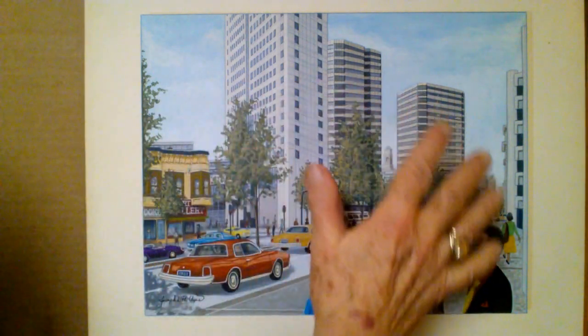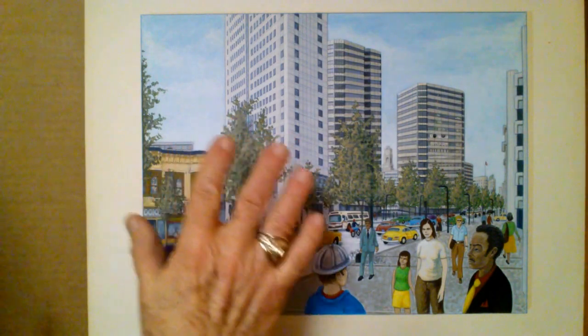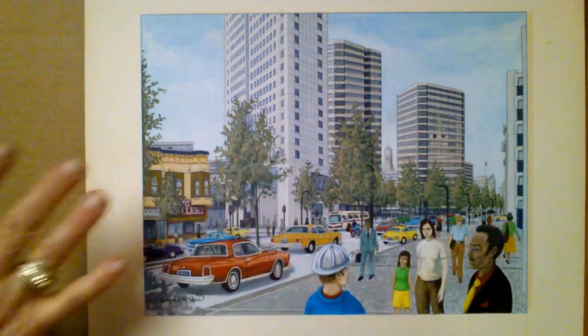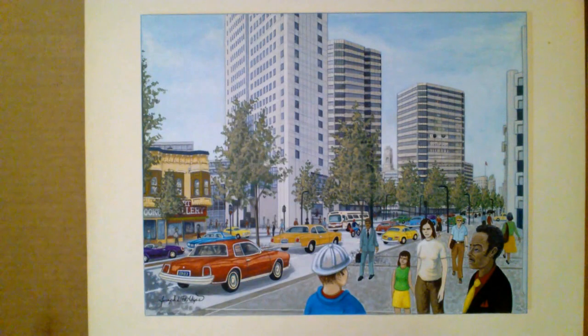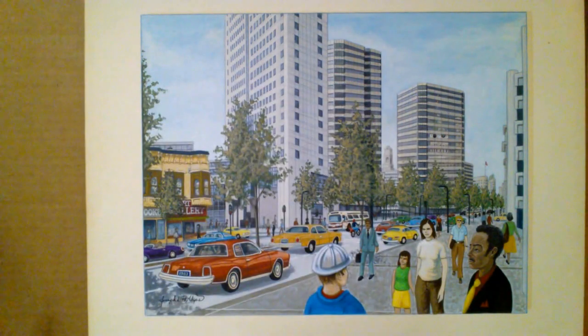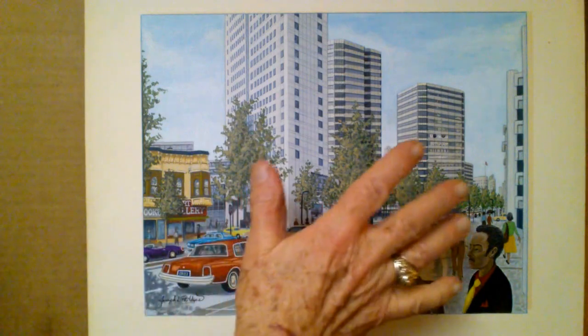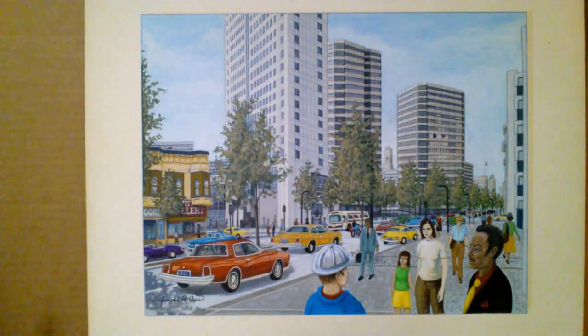This painting was done for a contest by the telephone company, where they wanted to show a city street and what the city street was going to look like. So they wanted all these buildings that did not exist, that were going to exist, painted in and shown. That's why I painted these buildings in.